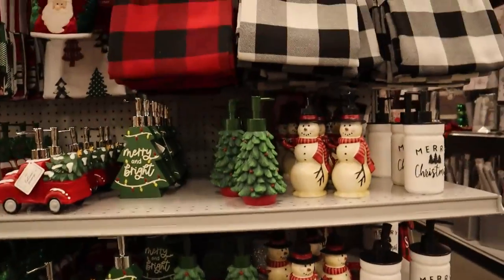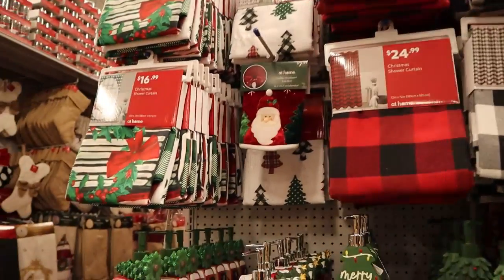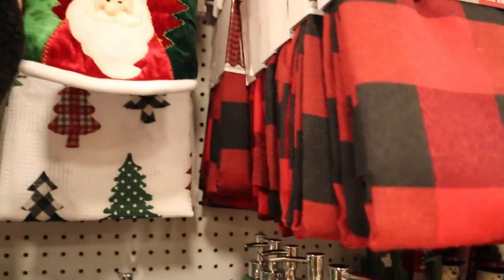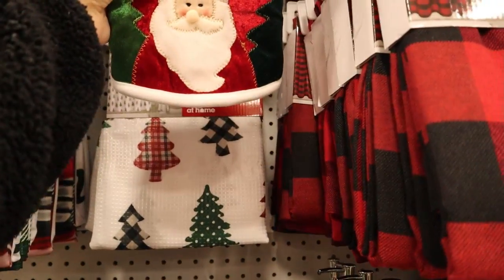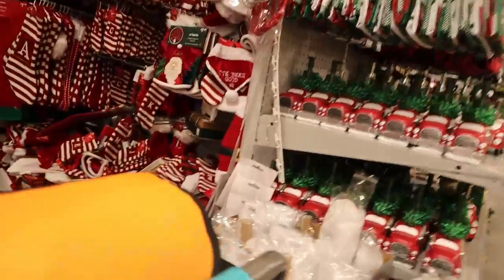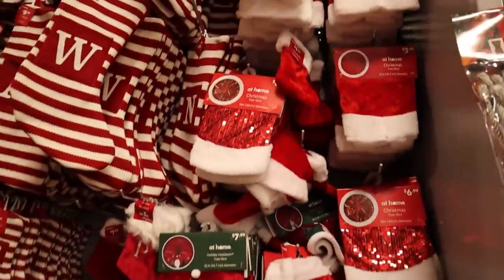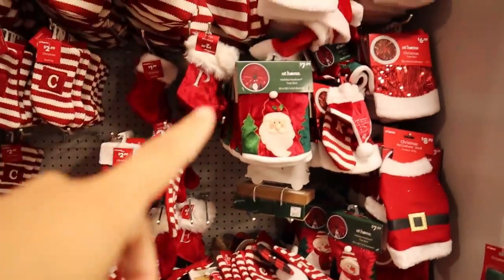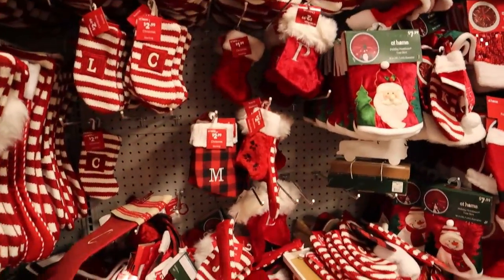Soap holders and shower curtains. Ooh. Oh, this is cute. Oh, look at this one. This is so cute. Like that. Oh, here it is. The tree skirts. That's so cute. That's the one I grabbed. That's cute.